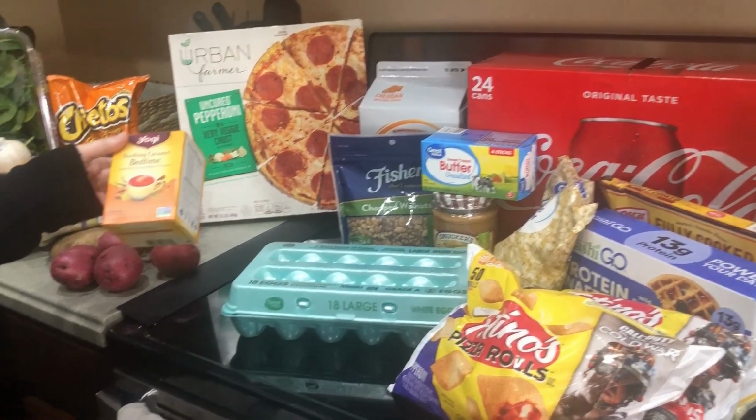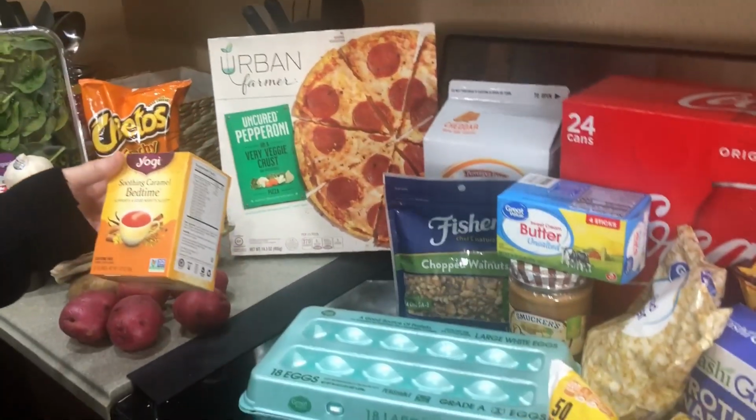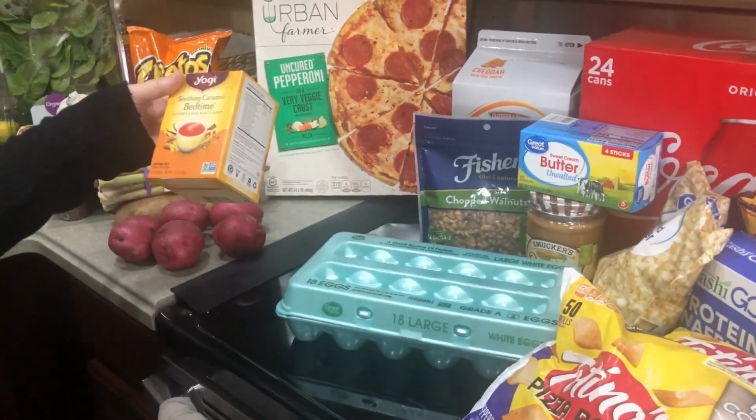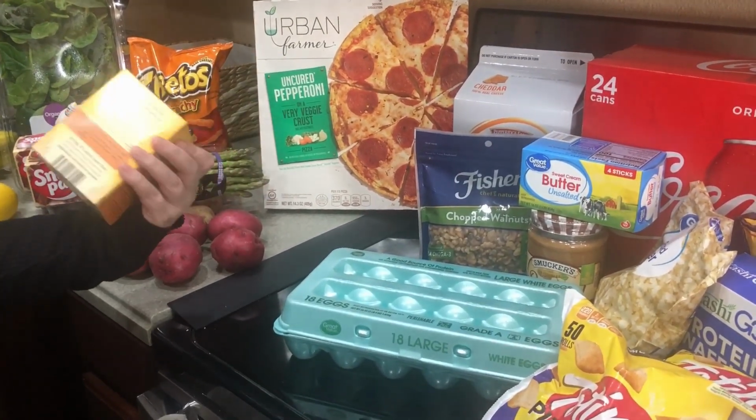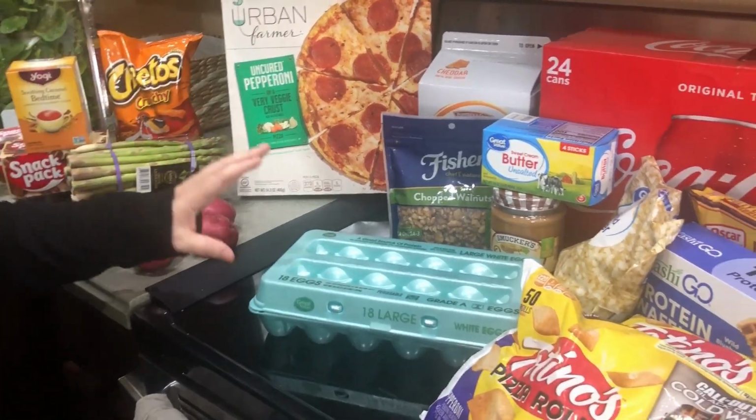I couldn't find ginger tea at all. No brand, nothing had ginger. So I just thought, hey, this might be kind of a neat one to try and see if it's relaxing and stuff. So got that.